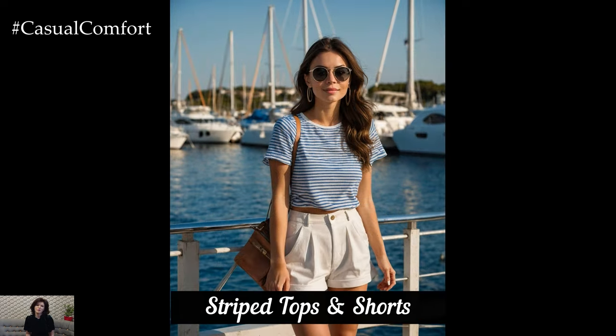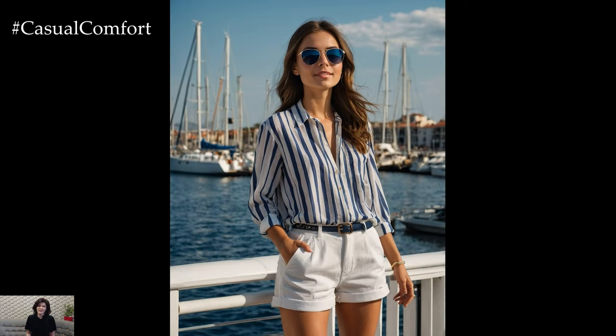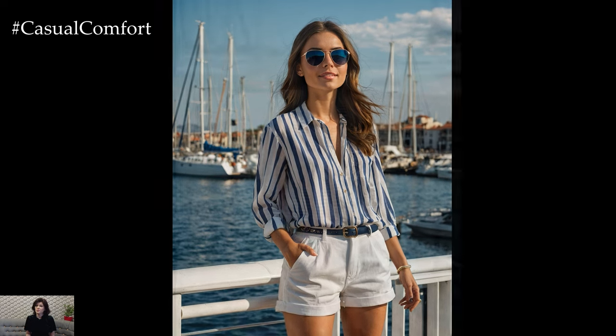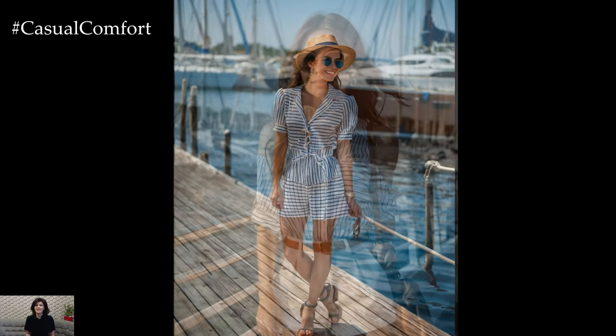A white and blue striped top paired with high-waisted shorts is a versatile and chic summer outfit. Choose a lightweight cotton or linen top with vertical or horizontal stripes, depending on your preference. Tuck it into a pair of high-waisted white or navy shorts to accentuate your waist and elongate your legs.